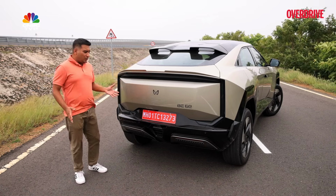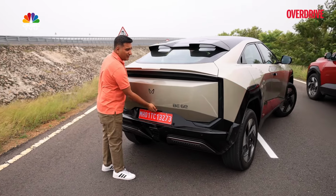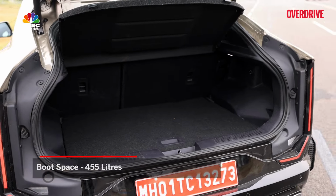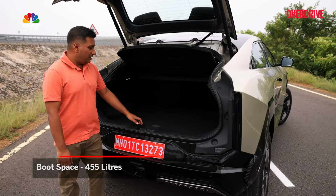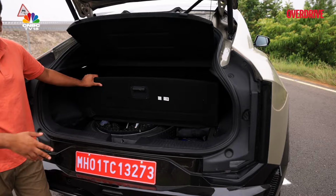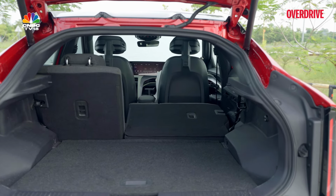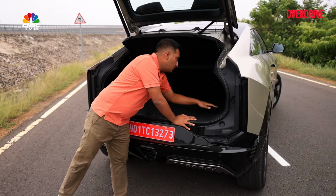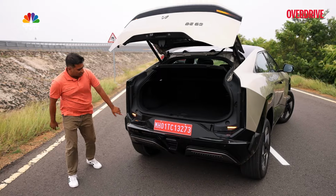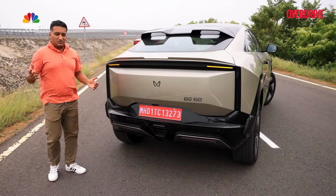Now with coupe SUVs, you're always left wondering about how practical it actually is. But in the case of the BE 6e, Mahindra, I think, have done a decent job. The boot space itself is 455 litres. And as you can see, while the lip is quite high, you still get a spare wheel. Now it's not the full size spare wheel, it's 18 inches, the wheels are 20, but it's still there, which is a good thing. You also get a 60-40 split, a small charger here, 12 volt, a hook, and powered operation as I said. And here's a neat touch, you get these other lights to show when the boot is open so that you know something doesn't come and hit you.